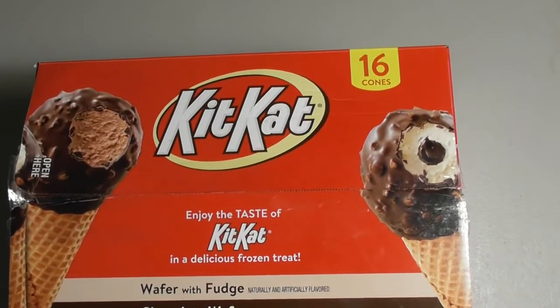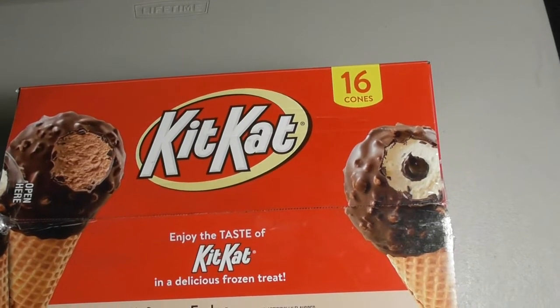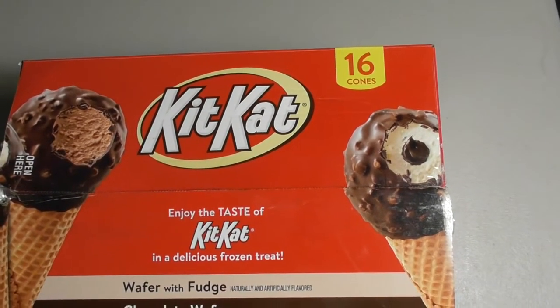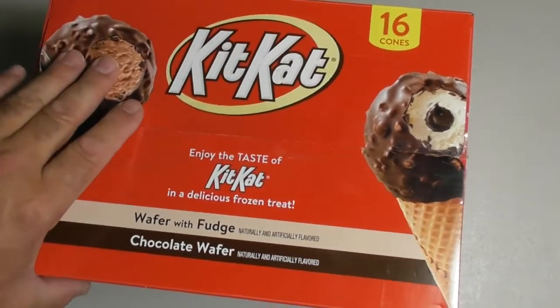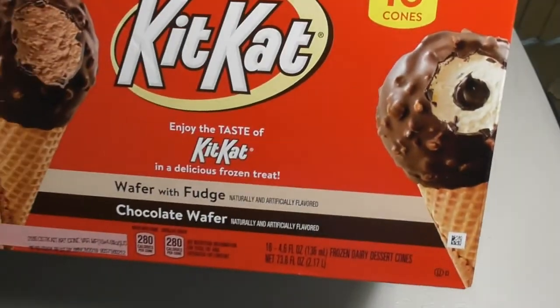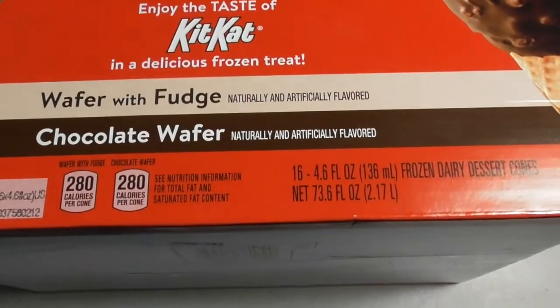This is going to be a video review of the Kit Kat wafer with fudge and chocolate wafer 16 cones that they are selling at Costco. I just saw it there today for the first time. What does it say? 280 calories per cone.